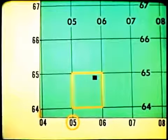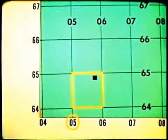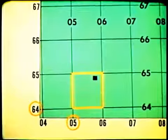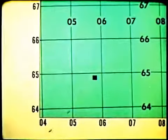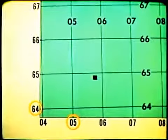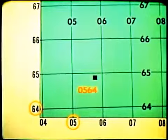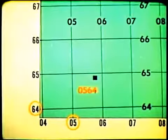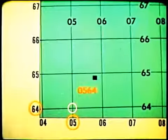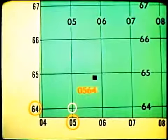Again, starting at the lower edge of the map, read up, arriving at the grid line bordering the lower edge of the square. This is line 64. These digits complete the coordinates which identify this grid square as 05, 64, lying to the right and up from the point where the grid lines 05 and 64 cross. The other grid squares are identified in the same manner. Read right and up to find the proper designation.